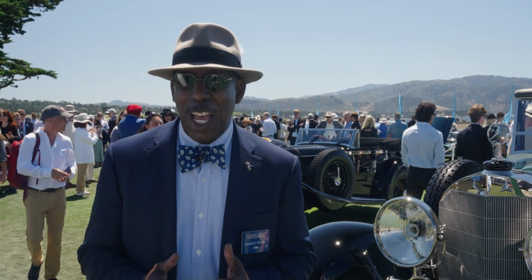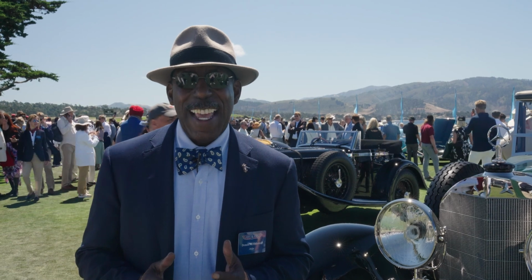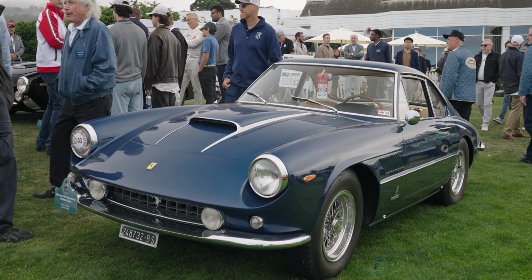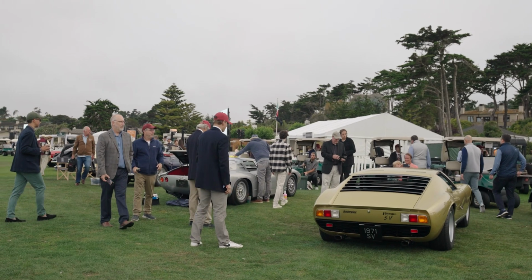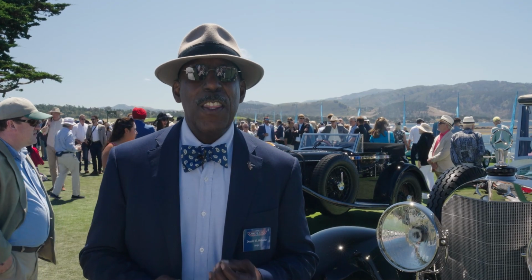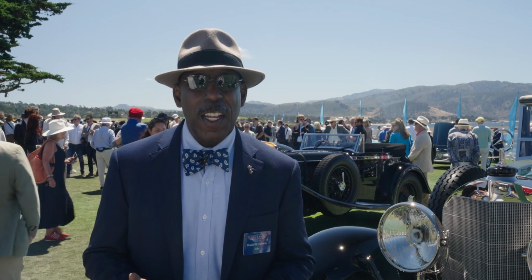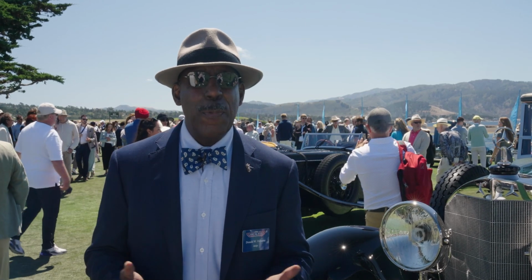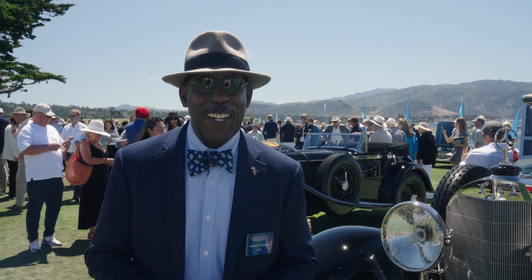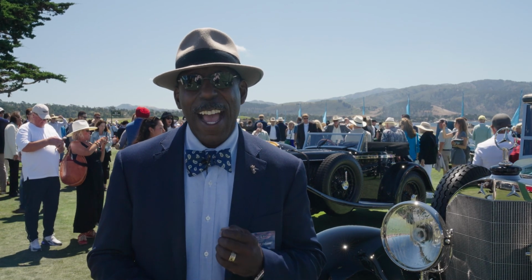The judge's job is a really hard one. And when you look at the fact that each of these cars is a guaranteed best of show winner in any other setting, the job that we have to do as judges is really almost impossible. But the great thing is that you get to see extraordinary cars, and the depth of cars here is absolutely unparalleled.